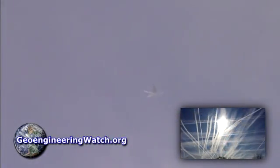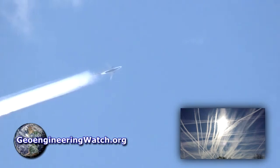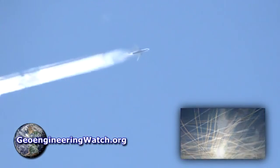Global climate engineering is a lethal, ongoing, and extremely immediate threat to all life on Earth. Short of nuclear cataclysm, it's the greatest threat we face as a species. The power structure and the mainstream media they control have told the public that we are only seeing, quote, condensation trails in our skies. This is a blatant, glaring, and verifiable lie.